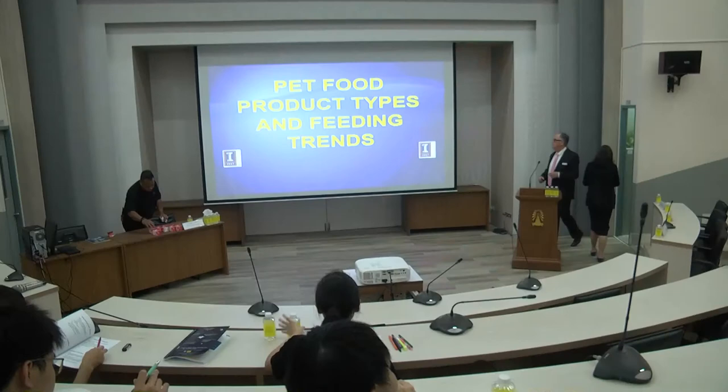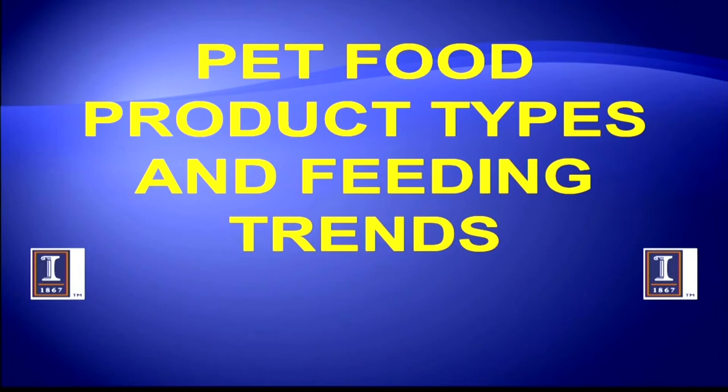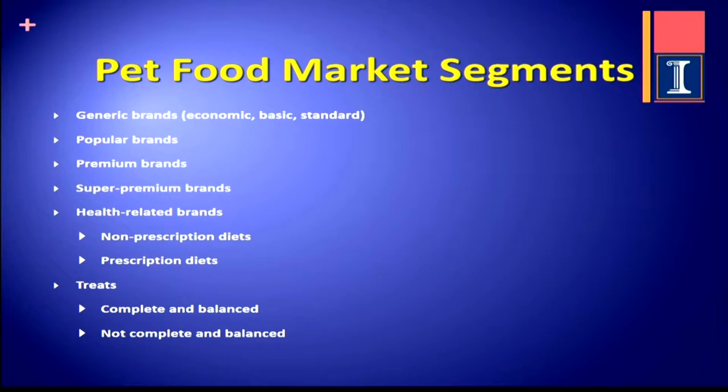Okay, so we've talked about the nutrients, we've talked about ingredients. Now, in this third talk, let's talk about the food product types and feeding trends that exist in the pet food industry. The first thing that we need to recognize is that the pet food market exists in segments. And the segments are listed on this slide.